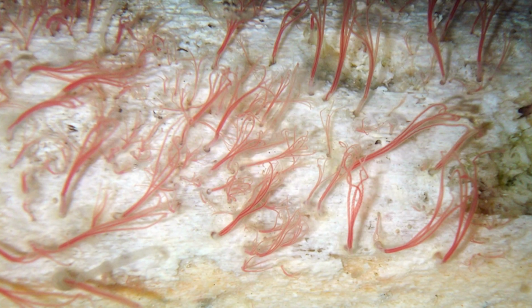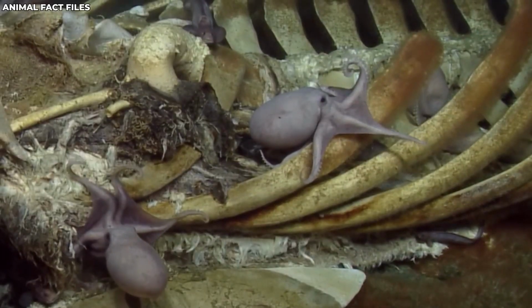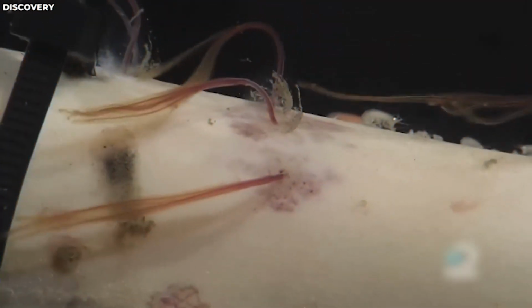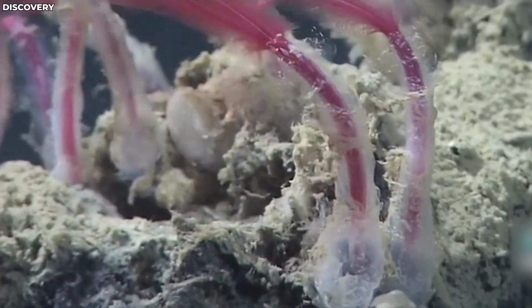The discovery of zombie worms has shed light on the incredible diversity of survival strategies in the animal kingdom and continues to intrigue scientists studying marine ecology and deep-sea life. Nature never ceases to amaze us with its peculiar and ingenious adaptations.